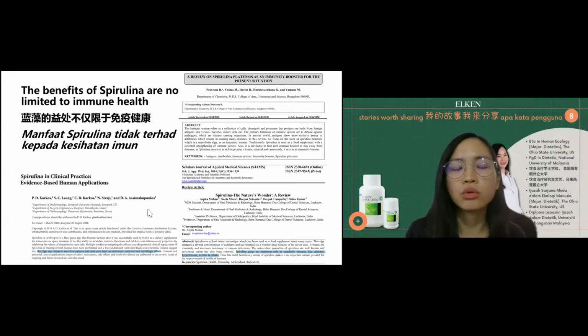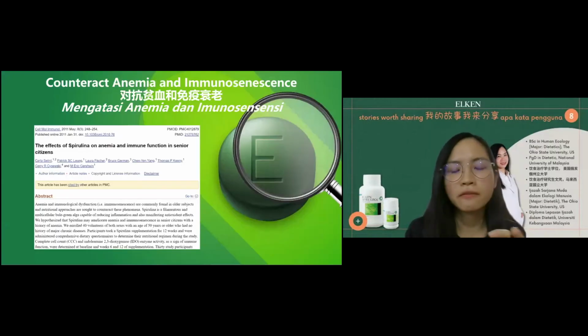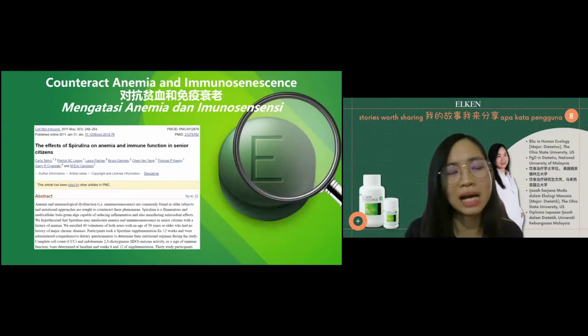So if you listen to the shares just now, you know how spirulina is really beneficial, can really help with our immune system and fighting off any health condition. So this particular study focuses on researching elderly people's immune systems. The study concluded that spirulina helps to fight off anemia and immunosenescence among elderly people. So what is immunosenescence? Immunosenescence is a process of immune dysfunction that occurs with age. And it includes remodeling of lymphoid organs, leading to changes in the immune function of the elderly, which is closely related to the development of infections, autoimmune diseases, and some tumors.